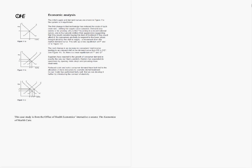Okay, so the purpose of the study is to show you how the framework, the market equilibrium framework, can be used to look at healthcare as well, and see how suppliers and buyers respond to changes in the market and how that impacts on the price.